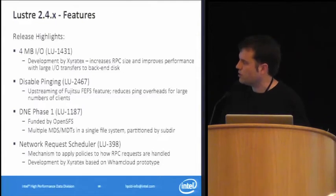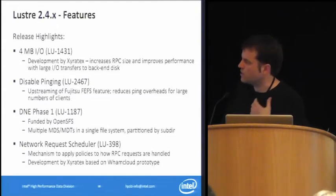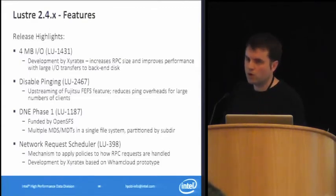And the network request scheduler, which allows policies to be applied to RPC requests. That's work again done by Xyratex, and Nikitas Angelinas built on some prototype development from Lang Xian of WhamCloud, and has taken that through and productized that. And there were some presentations on that, I think at last year's LUG, and maybe even the LAD event in Paris as well. I was a little surprised there wasn't one for this conference, but I guess you could still refer to that previous information to get the details there.